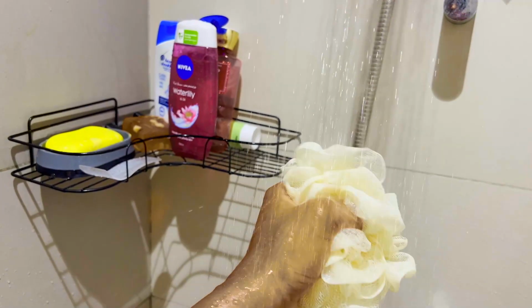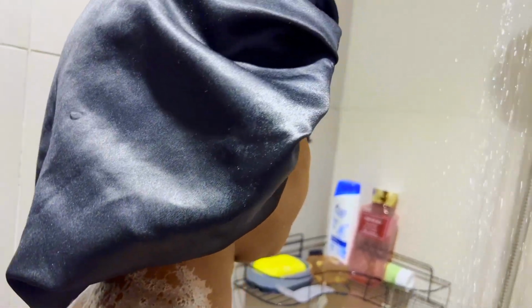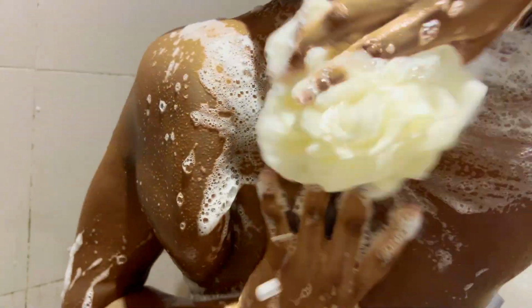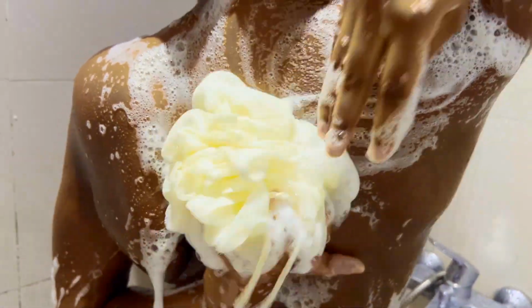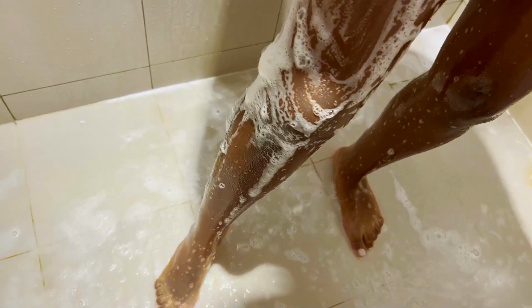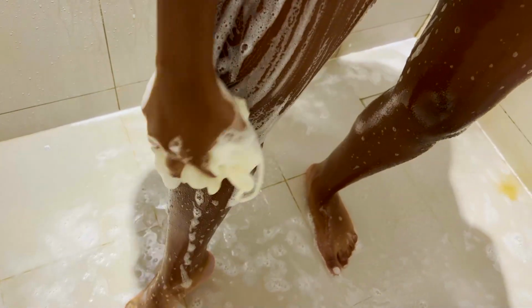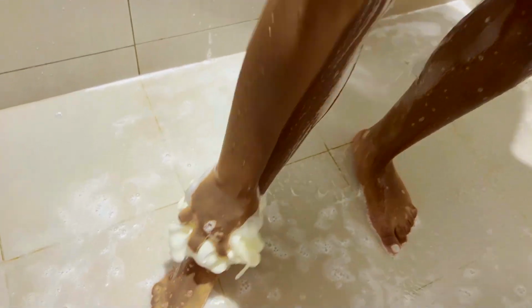Then after that, I go in with my shower gel, the Nivea shower gel, and scrub my back, my body, everything, you know, because that's how you do it, right? Yeah, love this for me. It's giving cleanliness. It's giving.